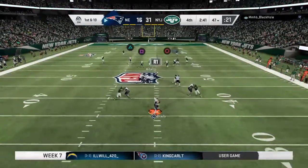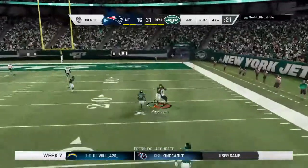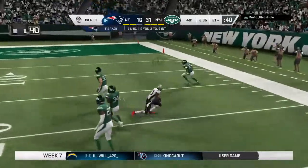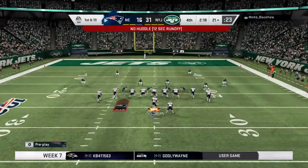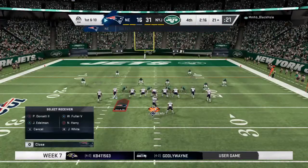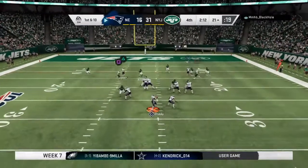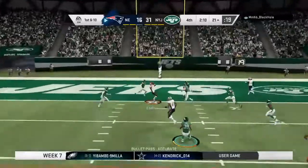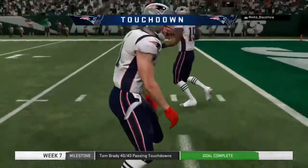Throwing on first down is Brady. He's going to air it out for Dorsett. It's caught inside the 25. Last play they went over 20 yards. This time they topped 30. They don't need to run another play here before the 2-minute warning. Let's see if they do it anyway. And he's in. Touchdown, Patriots.